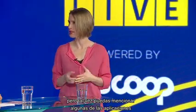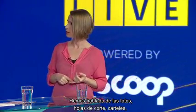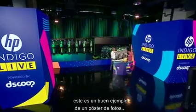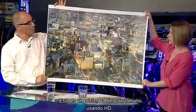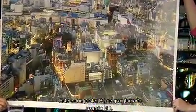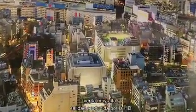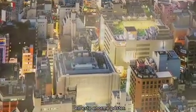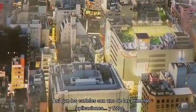But maybe we can talk about some of the applications that can be done in some of the samples, right? So we talked about photo, we talked about cut sheet, posters. So this is a good example of a photo poster. Take a look here. So this is an oversized B1 poster, using HD. So if Benny can give us a close-up, you'll be able to see the very high quality produced by HD on these huge posters.